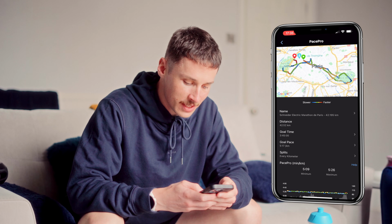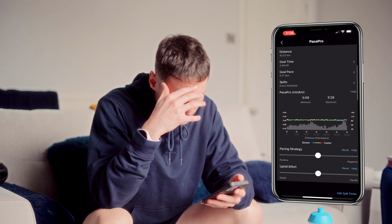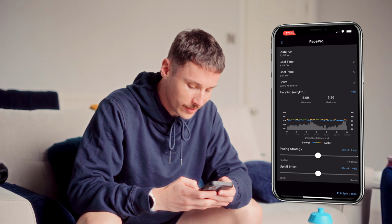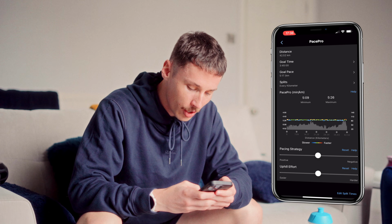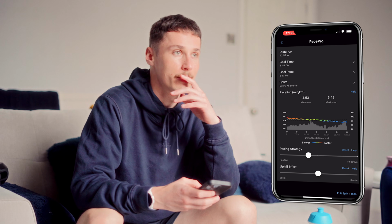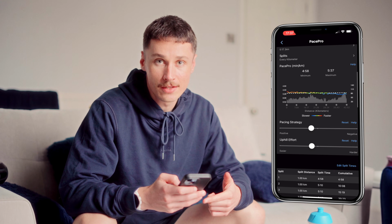Go on to the next page, and then this is where you can start to refine the approach. So pacing strategy, do I want to positive or negative split it? Well, I'd love to negative split a marathon, but I don't think that's in my locker. So I'm going to go slightly more towards a positive split, because I think I'm just going to start dropping off after about the 25k mark. Uphill effort now, when I'm going up the hills, I want it to be slightly easier, and then I'll make up for that on the downhills.